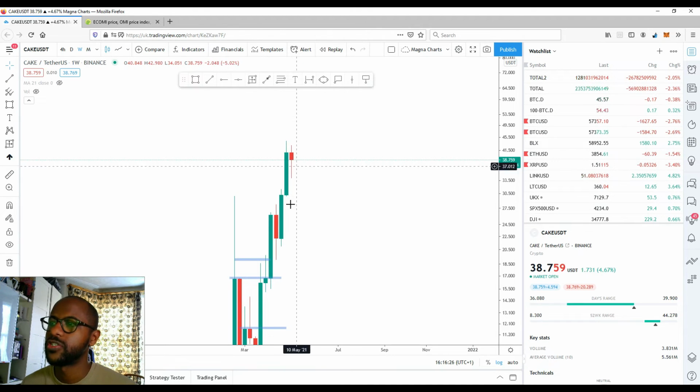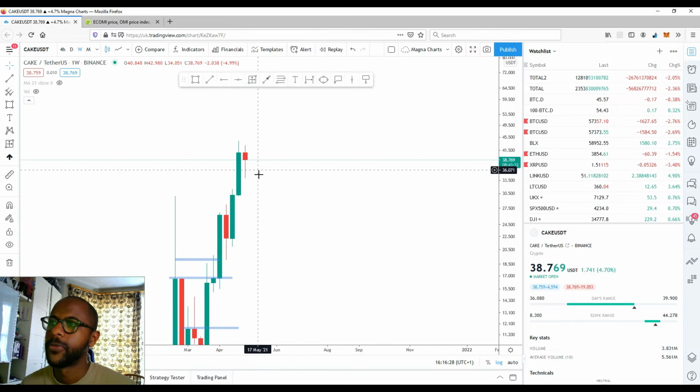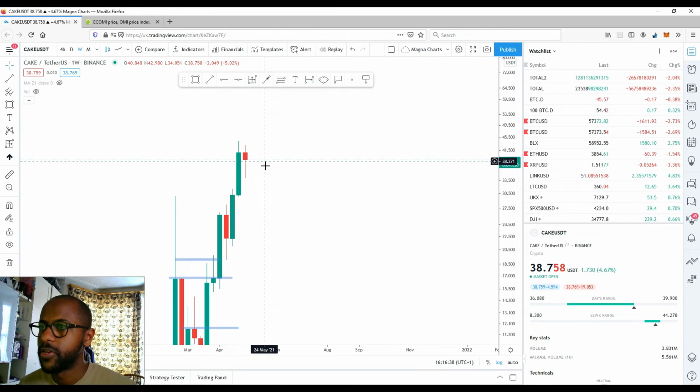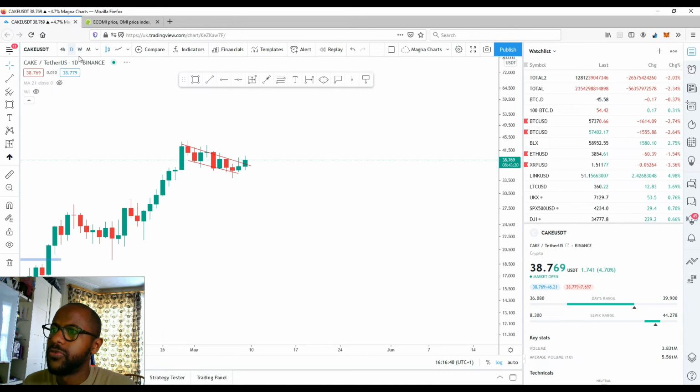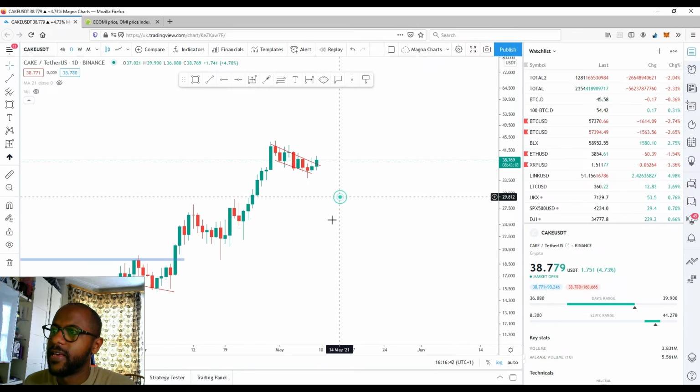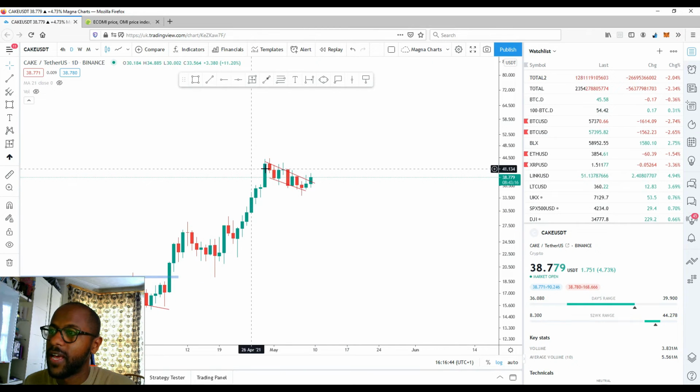But this candle isn't showing that it is the top just yet, because there's still quite a good amount of demand that's pushing it back up. A lot of people took profits, pushed it down, and then it got pushed all the way back up to this level. But moving to the daily, this is looking like a bullish flag.